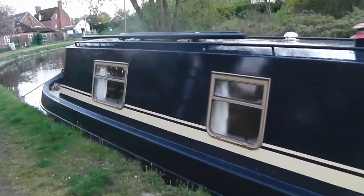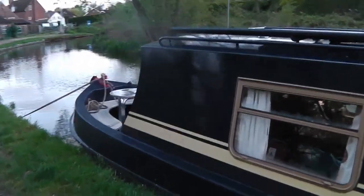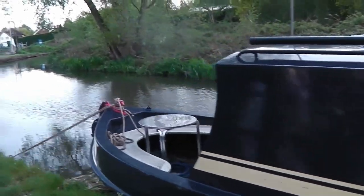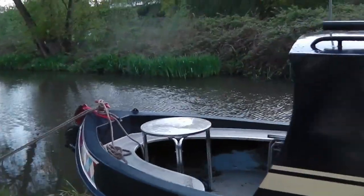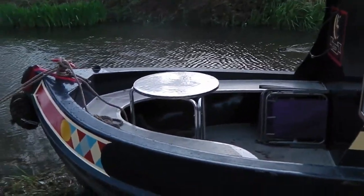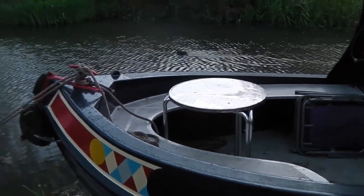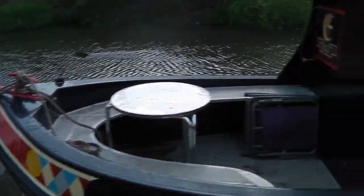It's quite nice. It's a comfortable thing. It handles well enough. I've had better handling boats. This is not the best handling boat I've ever driven. It's okay. That's a table that does pretty much get in the way of just about everything you want to do. I wouldn't include that again.